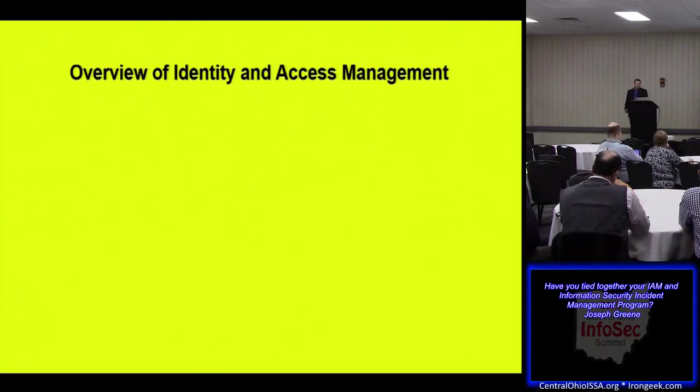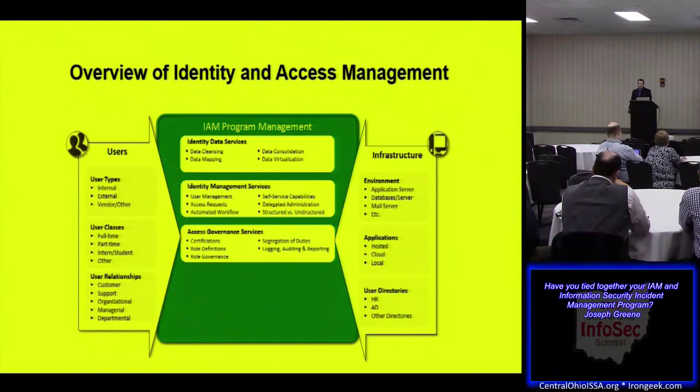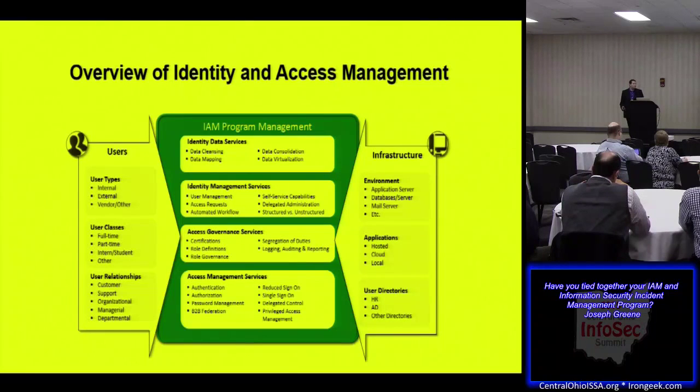So from an identity perspective, just like we were talking about from a threats perspective, you've got different users. We started bridging the gap a little bit about what are some of the types of information that you care about, what are the different types of threats that you should worry about. But from an identity access management perspective, you've got different types of users that are there: internal, external, vendors, students, interns, residents, other, right? Different classes of people that may need access to your data or need access to your systems. Different relationships of those individuals to your organization.